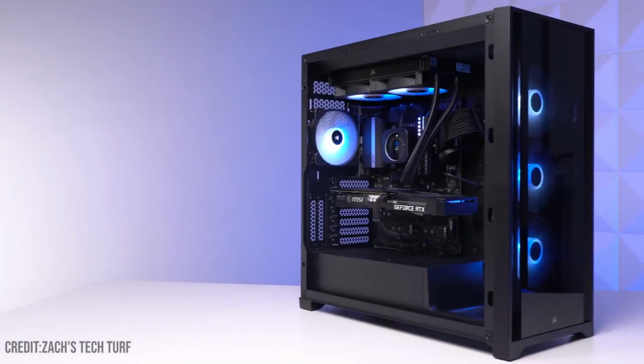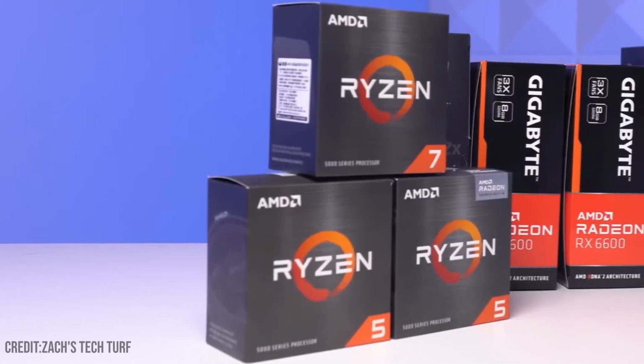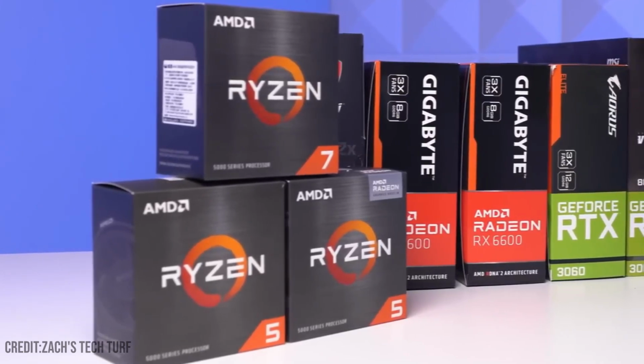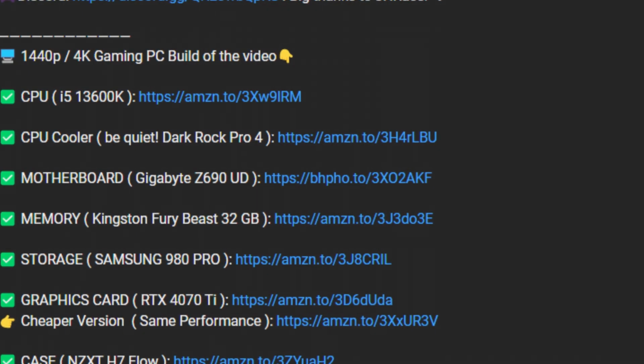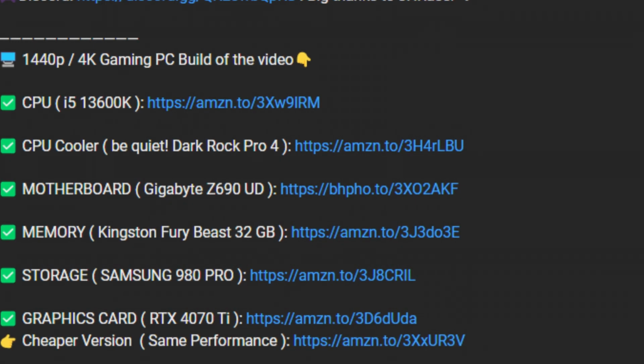And I also want to say that almost every GPU-CPU combo here is from AMD. It's just because they have the best price to performance components at the moment. That being said, if you need NVIDIA GPUs for some reason, you will have the alternatives down below in the video description, as well as all of these CPU-GPU combos. That being said, let's start.